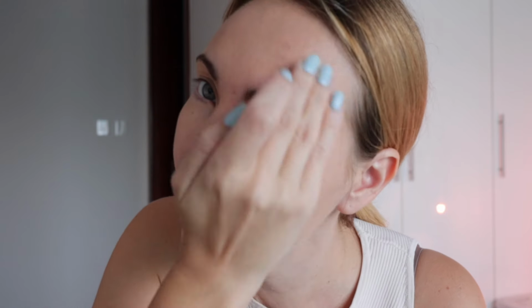So with this combo you get a double, even though this has SPF and I'm mixing it with SPF 20. Maybe that's why it's mixing quite well. I tried to mix it with my daily cream from Dr. Babor, but it was a disaster. It was not mixing well, it didn't look nice.